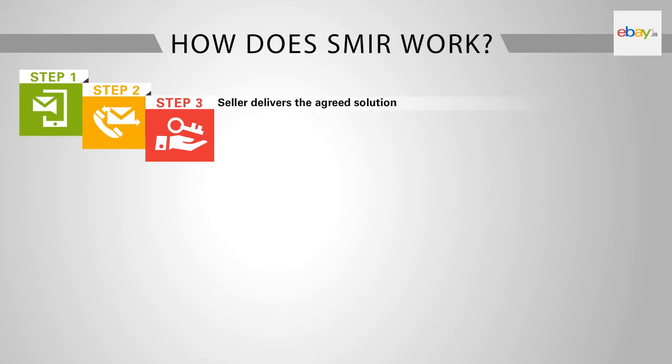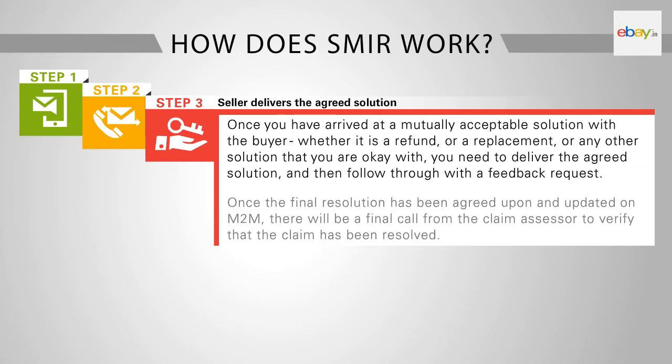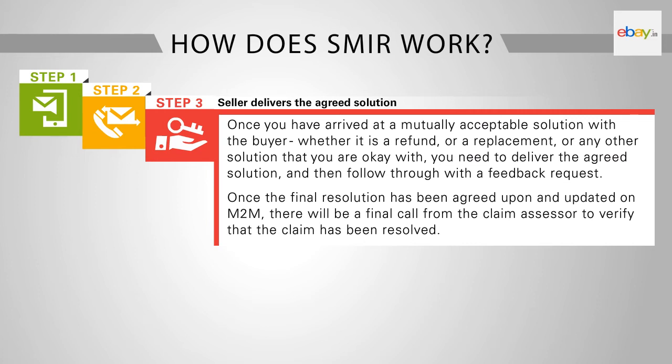Step 3. Seller delivers the agreed solution. Once you have arrived at a mutually acceptable solution with the buyer, whether it is a refund or a replacement or any other solution that you are okay with, you need to deliver the agreed solution and then follow through with a feedback request. Once the final resolution has been agreed upon and updated on M2M, there will be a final call from the claim assessor to verify that the claim has been resolved.